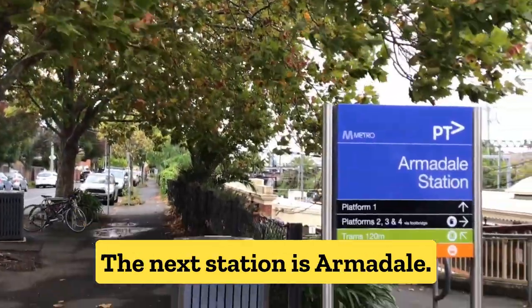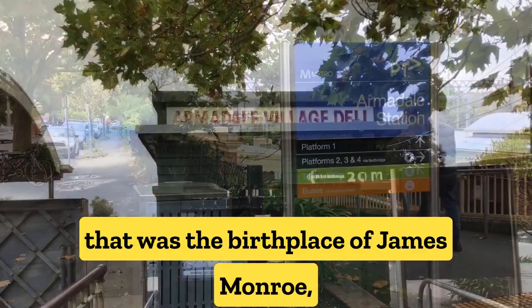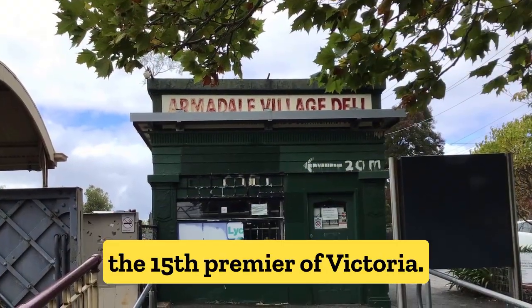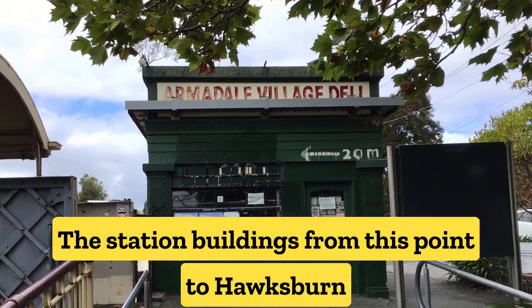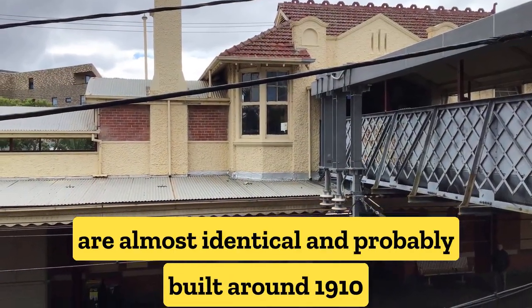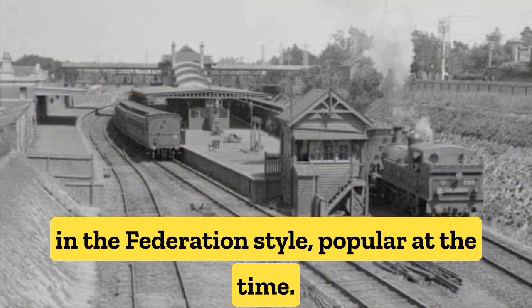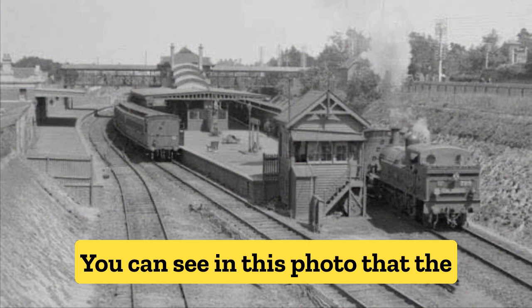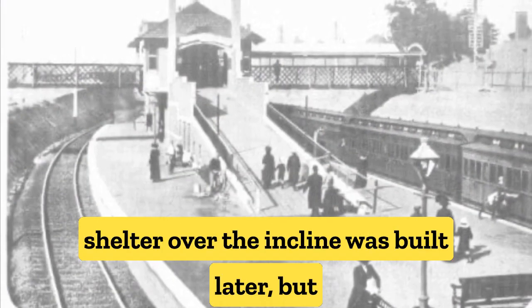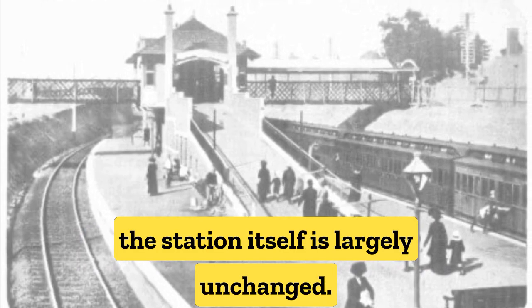The next station is Armidale. Armidale is named after the Scottish town that was the birthplace of James Munro, the 15th Premier of Victoria. The station buildings from this point to Hawksburn are almost identical and probably built around 1910 in the Federation style popular at the time. You can see in this photo that the shelter over the incline was built later, but the station itself is largely unchanged.